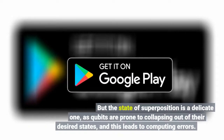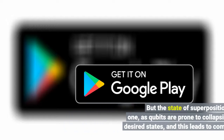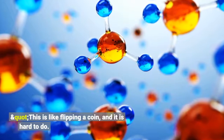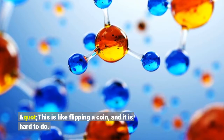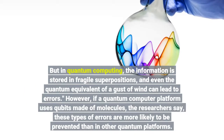But the state of superposition is a delicate one, as qubits are prone to collapsing out of their desired states, and this leads to computing errors. In classical computing, you have to worry about the bits flipping, in which a one bit goes to a zero or vice versa, which causes errors, says Albert. This is like flipping a coin, and it is hard to do. But in quantum computing, the information is stored in fragile superpositions, and even the quantum equivalent of a gust of wind can lead to errors. However, if a quantum computer platform uses qubits made of molecules, the researchers say, these types of errors are more likely to be prevented.